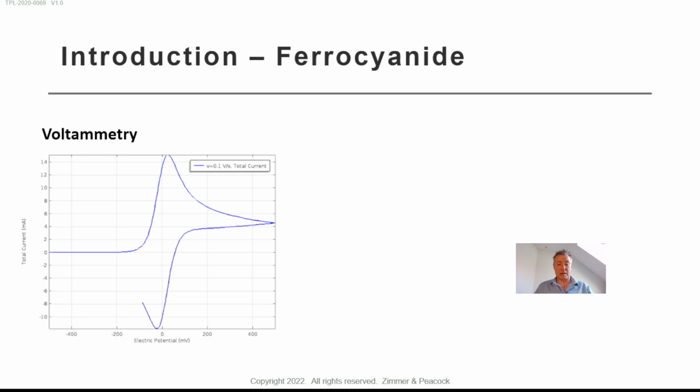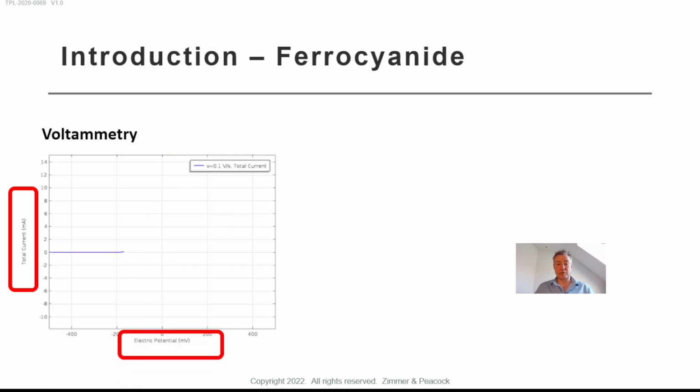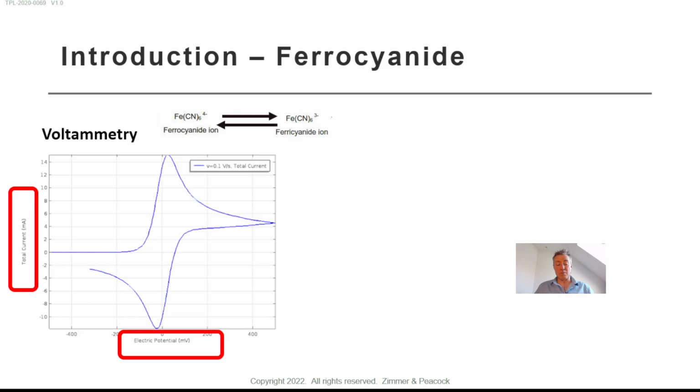So this is an animation or a simulation of a cyclic voltammogram. This one is of ferrocyanide. If I just get it to run again, I'll break down what we're actually looking at. On the y-axis we have the current, and we're looking at the way it changes with voltage. So in this experiment, the voltage is being changed, and the current from the electrochemical system is responding accordingly. What we're actually looking at is the oxidation of ferrocyanide to ferricyanide, and the reduction back again. I will break this down a lot more.